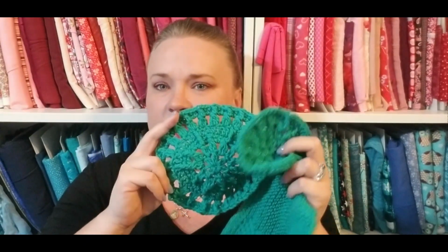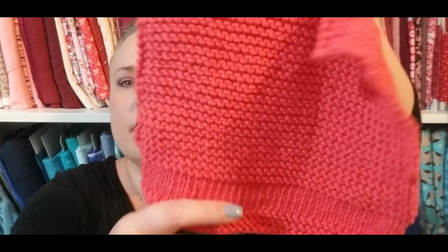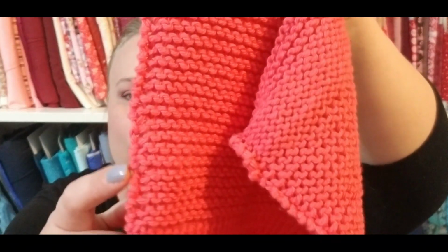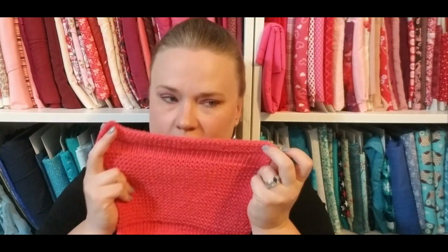I do not know the name of this off the top of my head, but I will leave a link for it. This is a not overly used pattern, actually. And this I also will leave a link for. I forgot to purl certain stitches, so I do kind of have a janky edge in a couple spots. But this is Scrubby Smoothie.